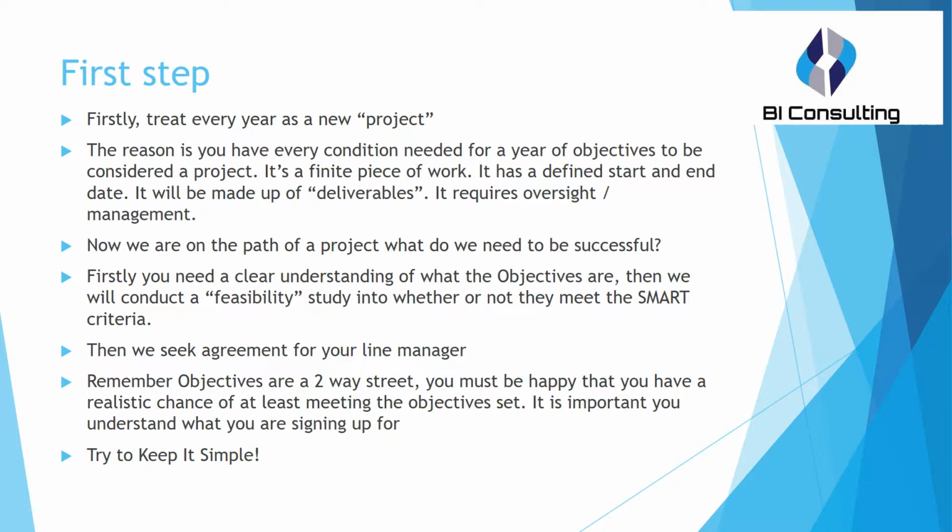First, you need a clearer understanding of what the objectives are. This is really important. Then we can conduct a feasibility study, if you like, into whether or not these objectives meet the SMART criteria and whether or not we're also happy with those. We can then talk to our line manager or our director or whoever is setting these objectives with us, and we can seek agreement with them that we are both happy that we can move forward. Remember, objectives are a two-way street. You must be happy that you have a realistic chance of at least meeting the objective set. It's important you understand what you're signing up for. And then finally, try to keep it simple.